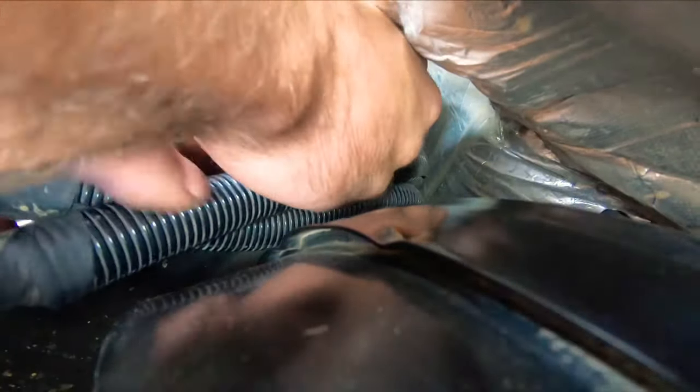Did come with the hardware. Comes with three screws with Allen heads and three washers. Fits perfectly. Now let me go ahead and put this guy on, then I'll tighten them all up.